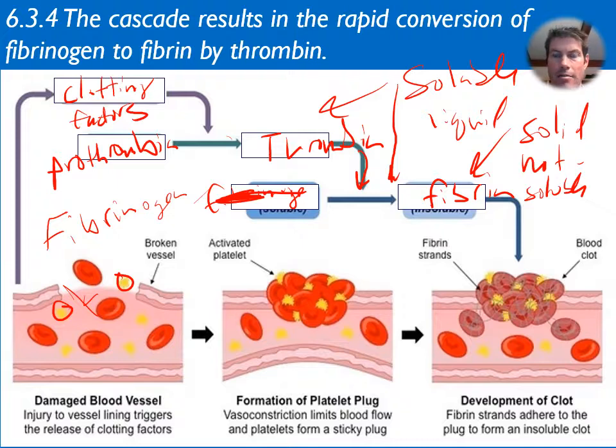But finally, this fibrin will wrap up with the blood cells and the platelets to, I think I saw, is that a rat or a squirrel? I don't know. To form this plug.